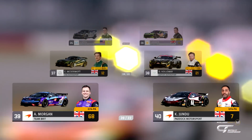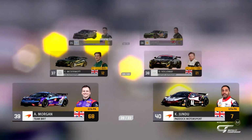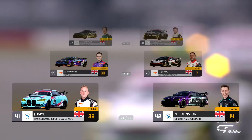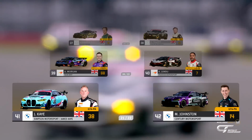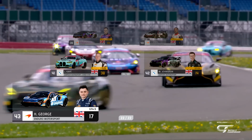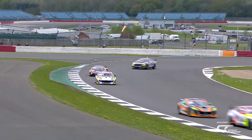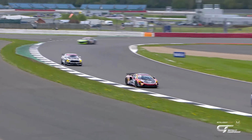Getting towards the back of the grid now, Team Brit, Aaron Morgan should make progress there. We're getting into some of the Pro-Am entries now who have slightly shorter pit stops than the Silvers. We'll cover that later. Morgan's got Kavi Jundu for company ahead of James Kay, another ex-BTCC man. The second of the Century BMWs is going to be started by Michael Johnston, and at the back of the field it will be Harry George for Enduro Motorsport.